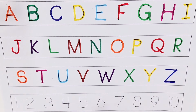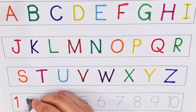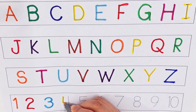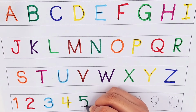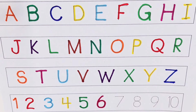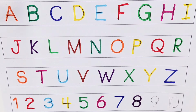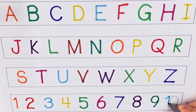Let's try to count some numbers. Number 1. Number 2. Number 3. Number 4. Number 5. Number 6. Number 7. Number 8. Number 9. Number 10.